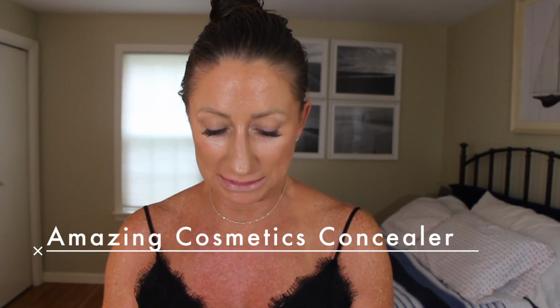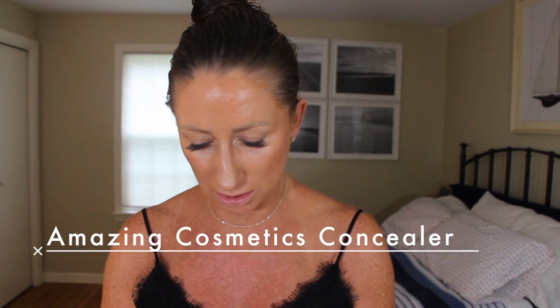Next thing I have been using is the Amazing Cosmetics Amazing Concealer in the color, let's say, medium beige. There it is. I put this under my eyes with my finger. And when I say you need a dot, you need like a dot. Look how that covers. Just a dot. It's so little you need, it's crazy. I barely touch the top of this.